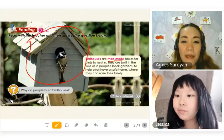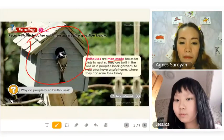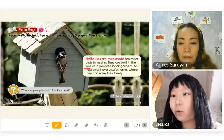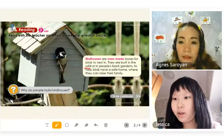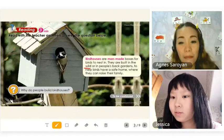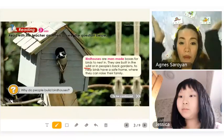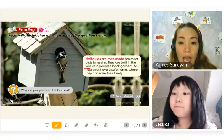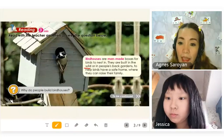Yes, okay. They are built in the wild or in people's back gardens. Do you know what's the meaning of wild? Yeah, like wild animals. Yes, like wild animals. So where can you find wild animals? At the forest. Yes, so wild means forest. So they build in the wild. Sometimes you can see birdhouses in the forest or in people's back gardens. Or if your house has a backyard, they have a birdhouse at the back of your house to help birds have a safe home where they can raise their family.